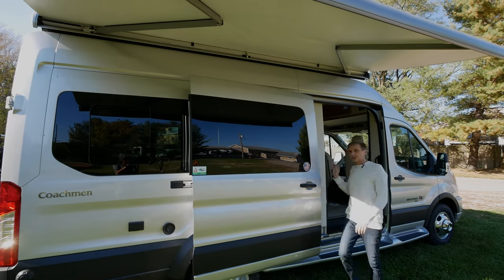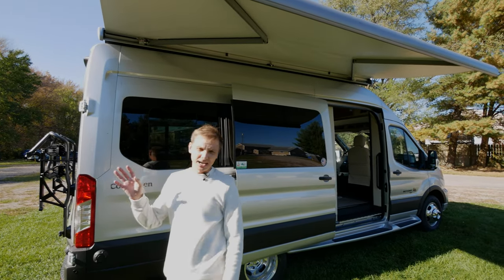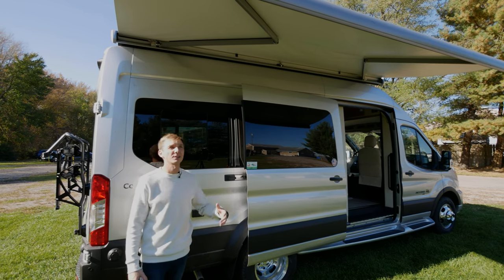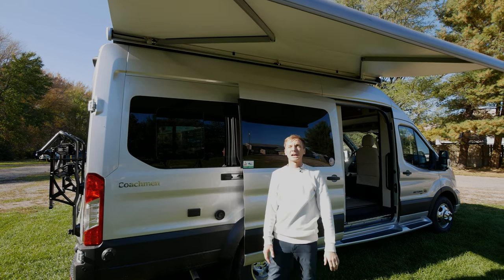One of the really nice features with this awning is it has an integrated LED strip that runs the full length of it. Really, really nice day here in November here in Middlebury. So you can't really see the LED lights when we turn them on in the bright sun. But it's gonna be right here in the extended area of it. So that way it lights up your campsite really, really nice.